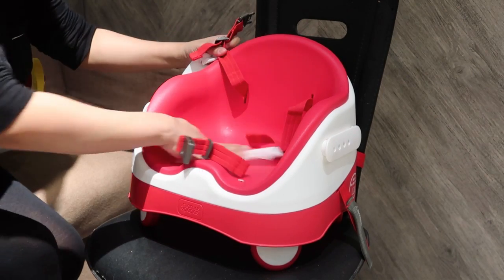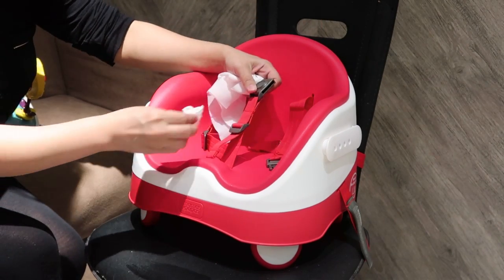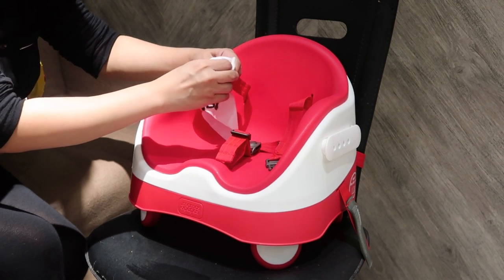And have I mentioned that it's very easy to clean after each meal? Like once my baby has finished eating, I just take the whole tray to the sink and wash it up there if there's a need to it. Or usually, I just wipe everything and voila, it's clean.